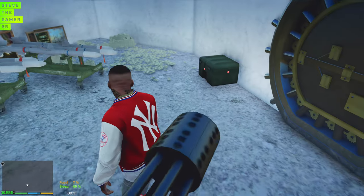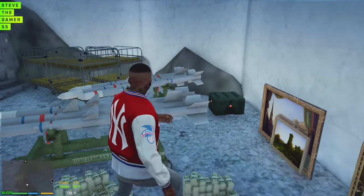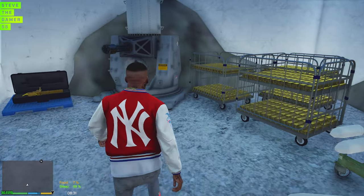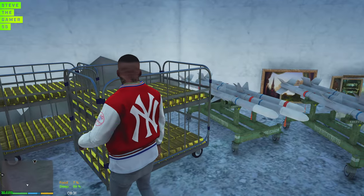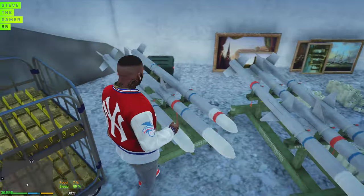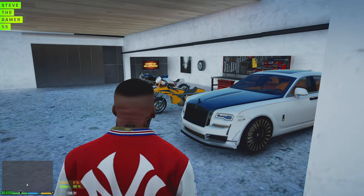Yep. I finally got a chance to clean it up, and you guys get a chance to see what's inside a safe. Can you imagine somebody with a safe like this? Can you imagine though? But only on GTA. I mean, only in GTA.